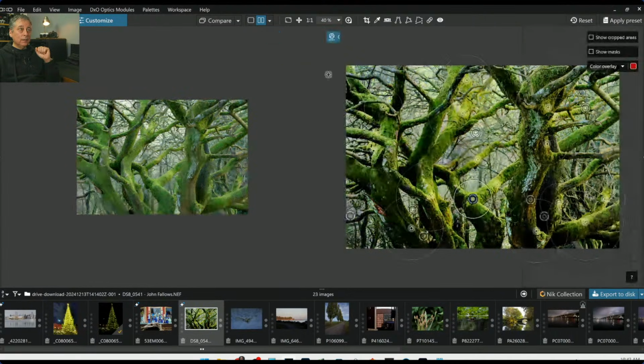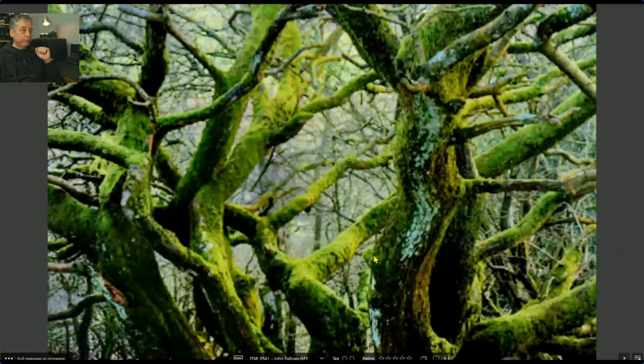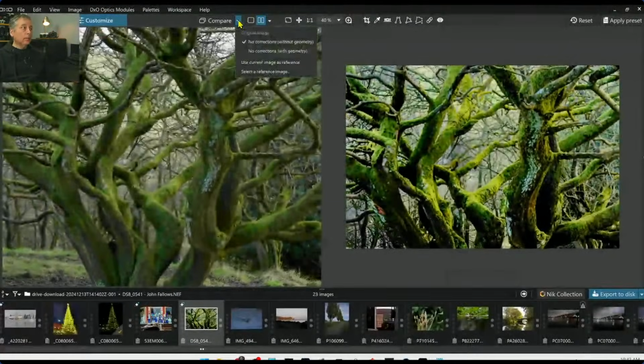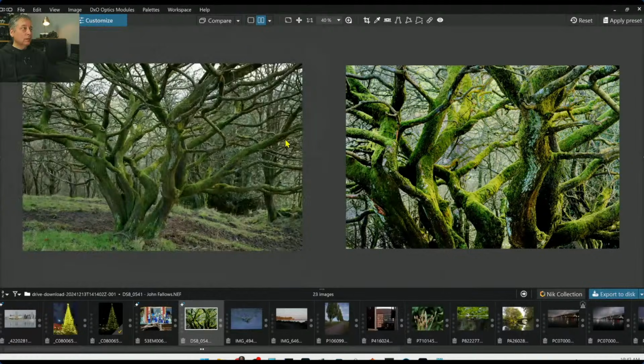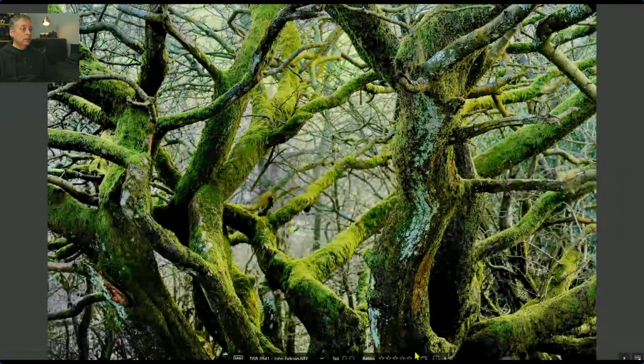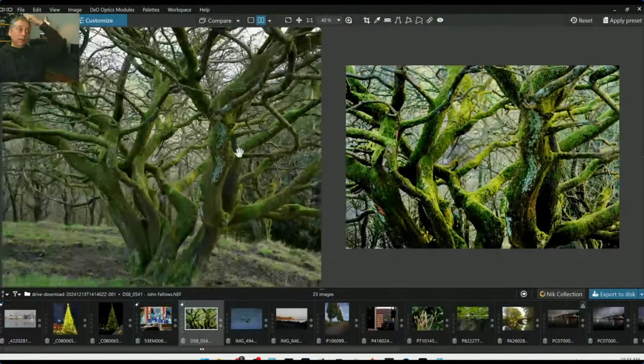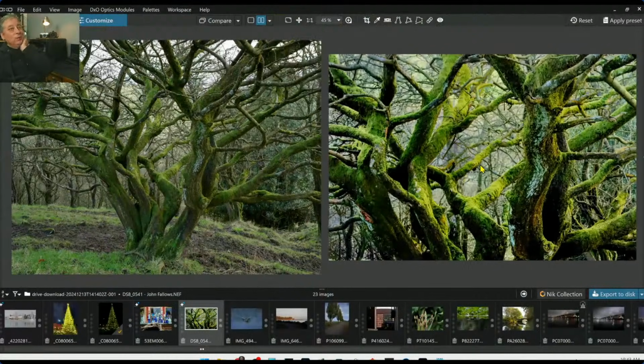Okay. So let's do this full screen. Why is it doing it? Corrections without geometry, right. I'm sorry for jumping back and forth. I keep looking at it. I'm just not quite content. This is just too yellow. Not in a good way, though.